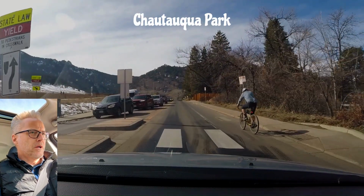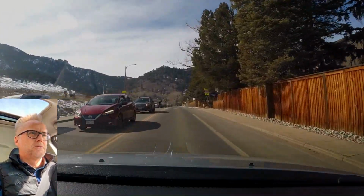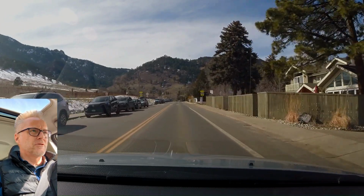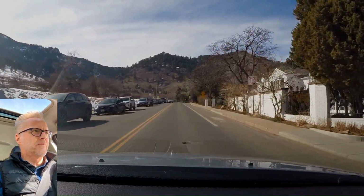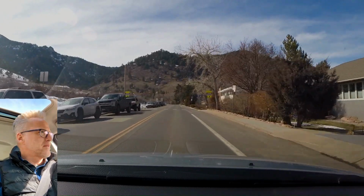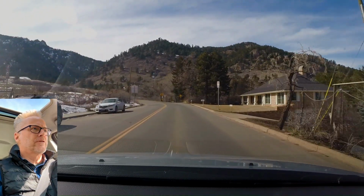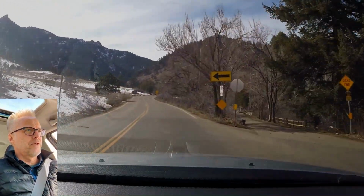This is Chautauqua Park. Beautiful open space, lots of people. Be careful driving through here, people. We are just tooling around on a beautiful Sunday, late February in Colorado. Lots of people out hiking and enjoying the Chautauqua Park. It's beautiful. It is 56 degrees down here at the bottom of Flagstaff Road, top of Baseline Road, just above CU, the University of Colorado, and what they call the Hill. We are just passing Colorado Chautauqua Park and heading up Flagstaff Drive, Flagstaff Road.